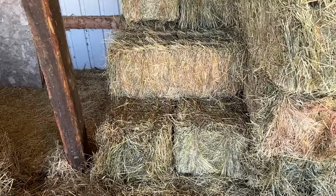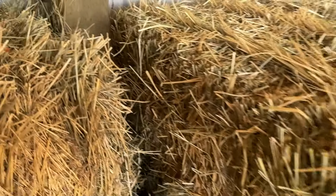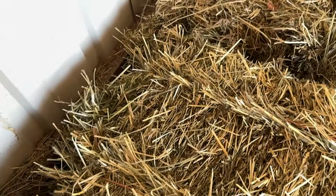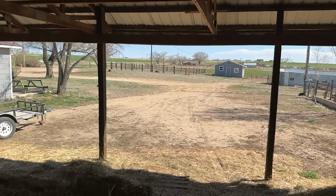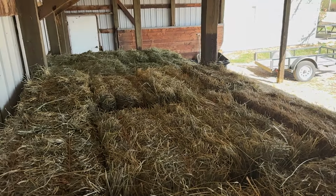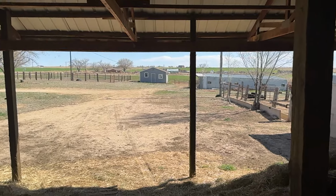And Talon made me some stairs. Isn't that cool? Now I can sit up here and see my domain. Lovely.